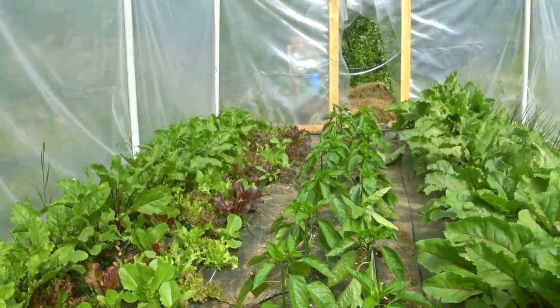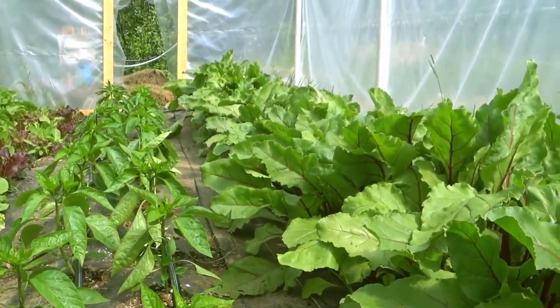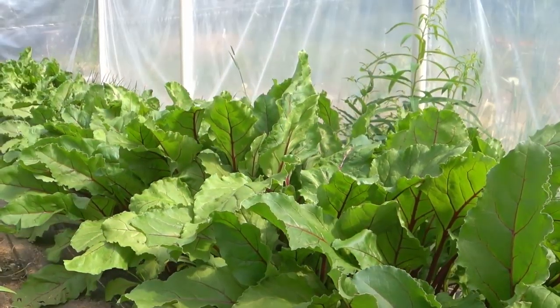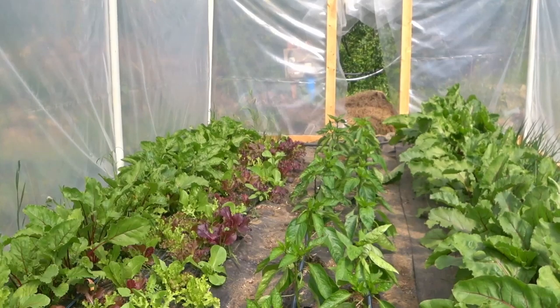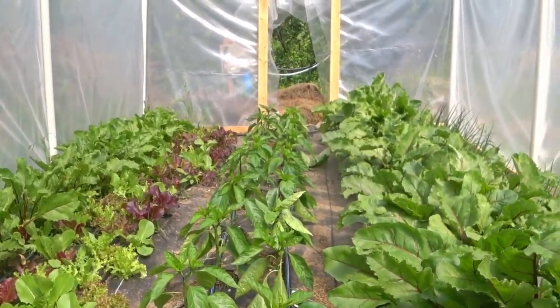And what I did here is I rolled out the landscaping fabric in here, and then I stapled it down and made a stencil where I used the map gas torch, so it's a little bit hotter than a propane torch, and burnt the holes for all the plants to sit in. And then I laid out this drip line irrigation, which has really been working well.